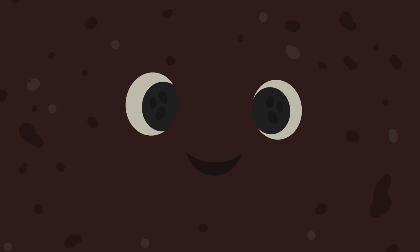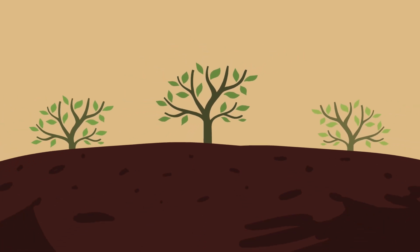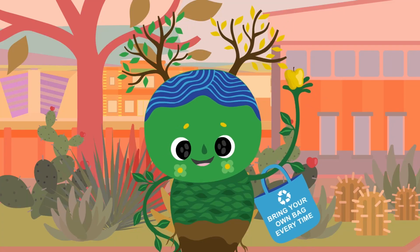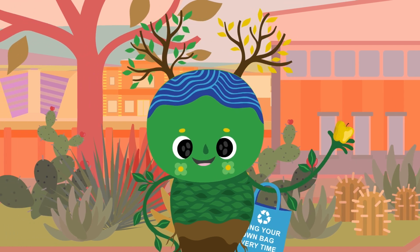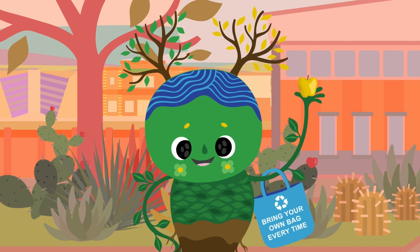You put compost in the ground to give it more nutrients, which helps plants grow stronger. Compost also helps store water in the earth longer, and it helps filter out pollution. Compost is magical. So now you know how to do even more than recycle and compost. You know how to get to zero waste. And CVSan has a goal of zero waste by 2029.